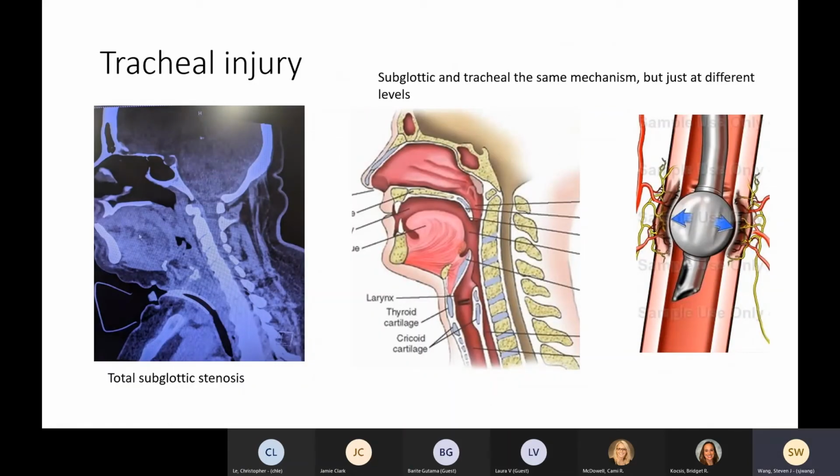Now we'll move on to subglottic and tracheal injuries. Now, how is the trachea injured with intubation? It is from the pressure exerted by the cuff of the endotracheal tube. As you can see here, if the cuff pressure is too high, it's going to lead to ischemia of the tracheal mucosa. This will then lead to sloughing off of the mucosa.